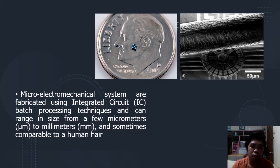So, microelectromechanical systems are fabricated using integrated circuit batch processing techniques and can range in size from a few micrometers to millimeters, and sometimes comparable to human hair. These two given pictures illustrate how tiny these devices are.